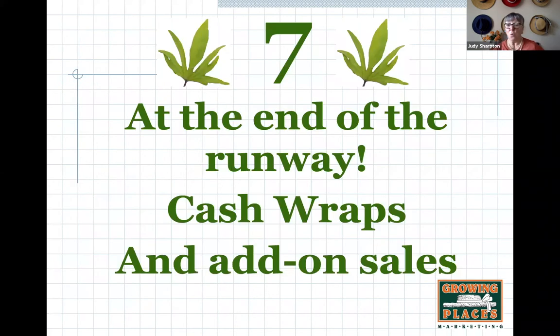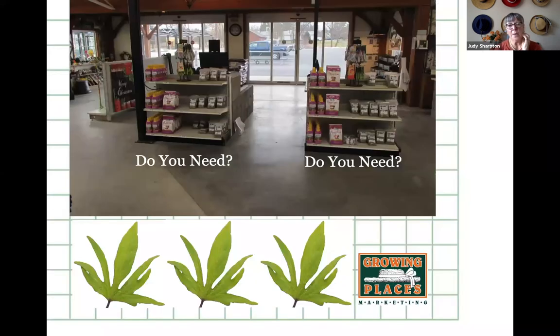So you want consistency. And at the end of this runway, you want cash wraps for add-on sales. So let's go back and look at cash wraps for just a minute. These are two absolutely perfect cash wraps. The Do You Need products are on the end cap leading up to the cash wrap. There's nothing there that the customer has to make a decision about. Notice there's only one spinner there that's got some gloves on it. So either she wants a pair of gloves off that or she doesn't.